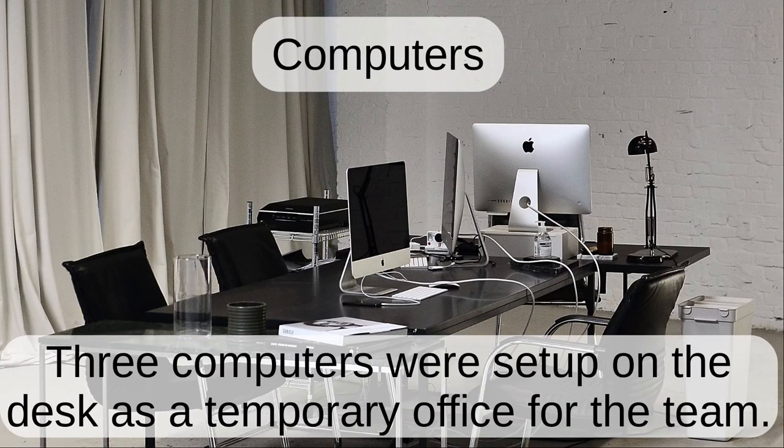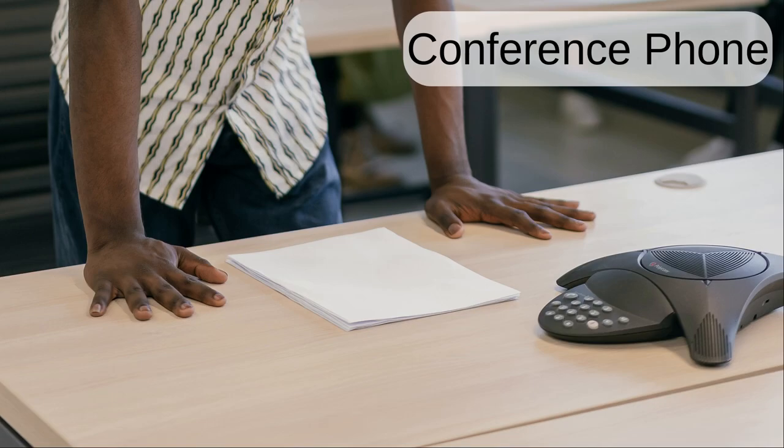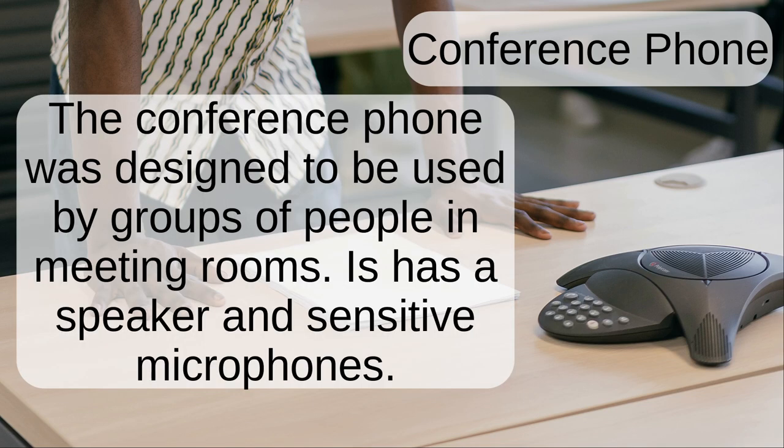Computers. Three computers were set up on the desk as a temporary office for the team. Conference phone. The conference phone was designed to be used by groups of people in meeting rooms. It has a speaker and sensitive microphones.